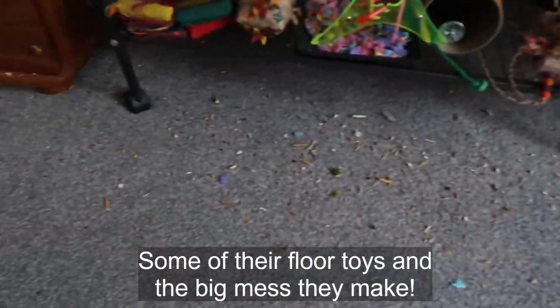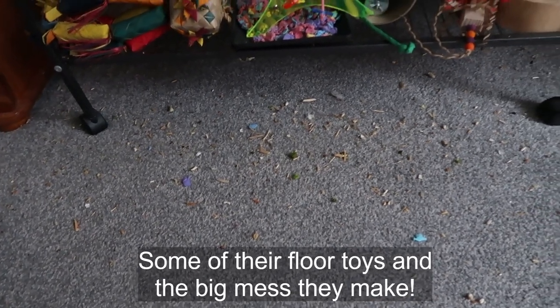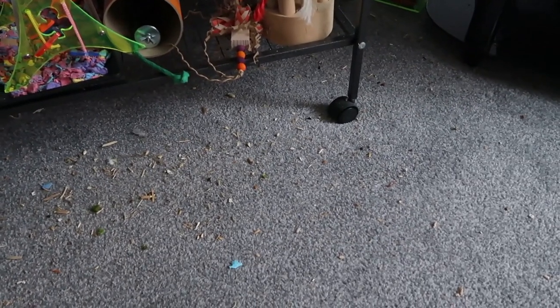Cockatiels are very messy. With substrate, they're kicking it out. But even if they haven't got a substrate, they're going to kick out their food. They're going to go to the toilet everywhere, and you have to be aware to clean that up. So if you do have a carpet, it might be worth investing in a steam cleaner, as long as you only use water and no additives, and just keep on top of it. It's worth it, to be honest.